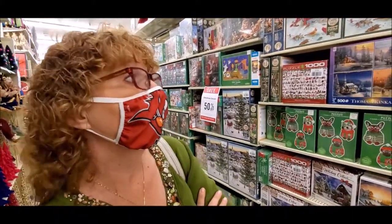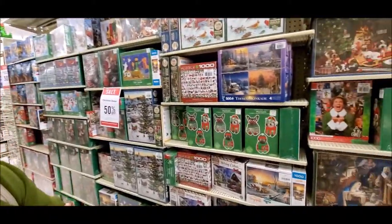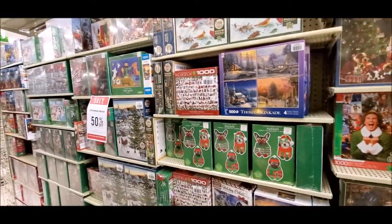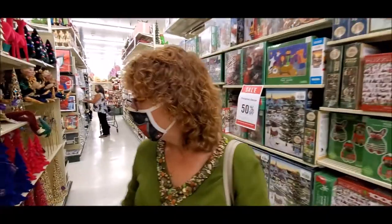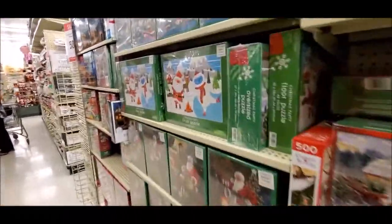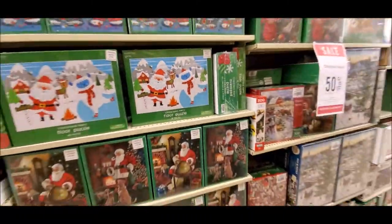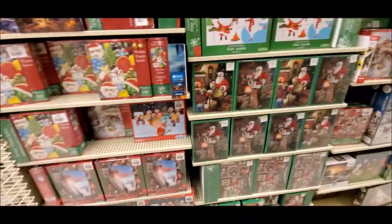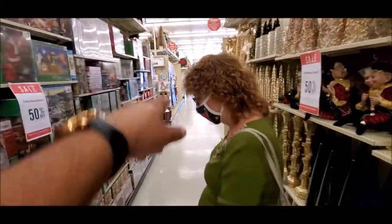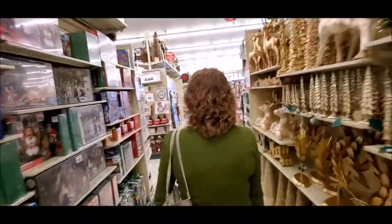Some people do. Is that puzzles? Yeah, all these puzzles. Thomas Kinkade. I can't stand him. But yeah, some people like the whole gold. They even have puzzles on sale. Cool. Even Charlie Brown. There you go. Everyone's puzzling. All right, what's that way? I don't know. Let's go see.